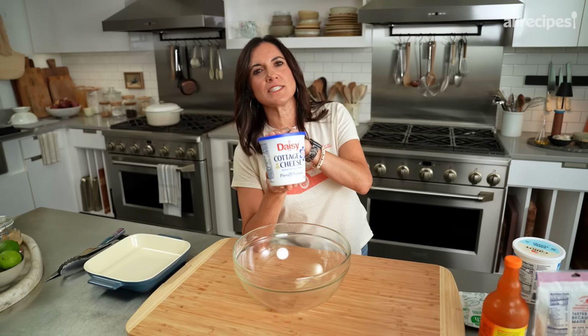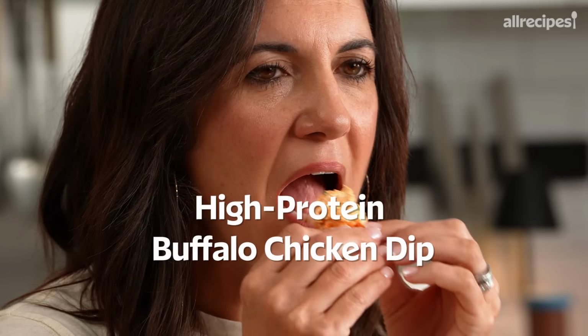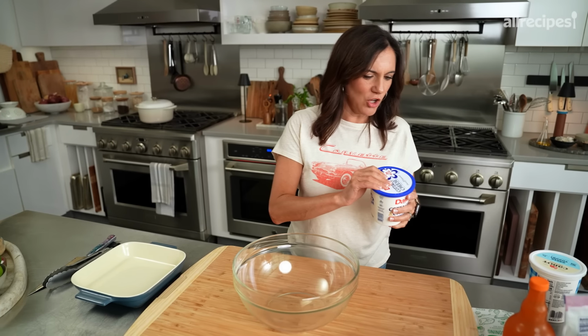It is Cottage Cheese's time to shine. You can't have a protein snack episode and not include a few with this. I'm making an extra high protein version of our favorite dip, buffalo chicken dip. It's gonna have all the usual suspects, plus a couple surprises. The first being cottage cheese.